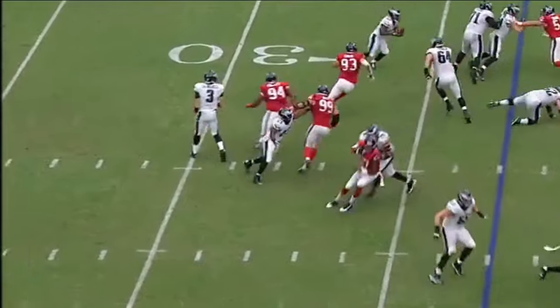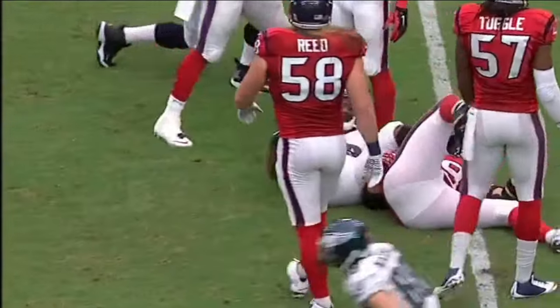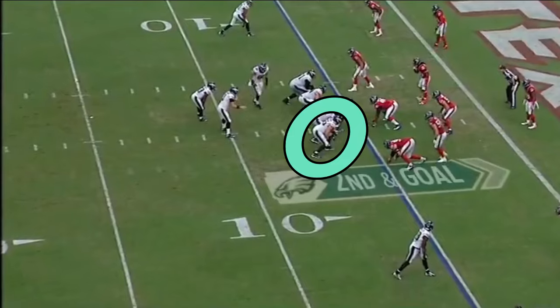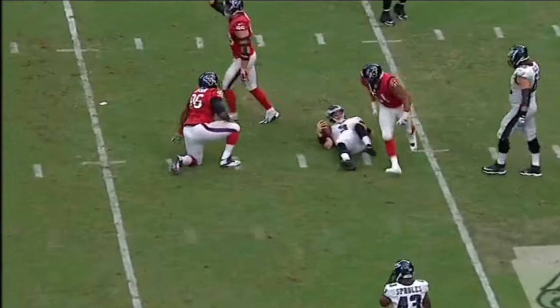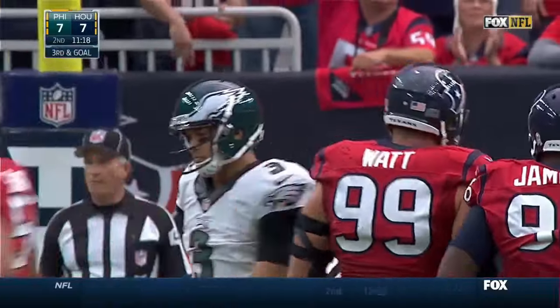From the 23, quick release from Sanchez. It's Sproles, and Sproles takes it down to the 16-yard line. Watt made the tackle. Sproles in the backfield, second and goal. From the 5, off the fake to Sproles. Sanchez is sacked. Back at the 11-yard line. Brought down by John Simon.